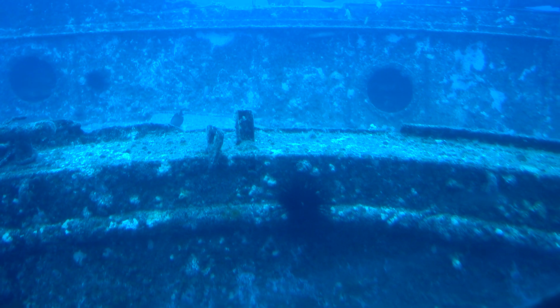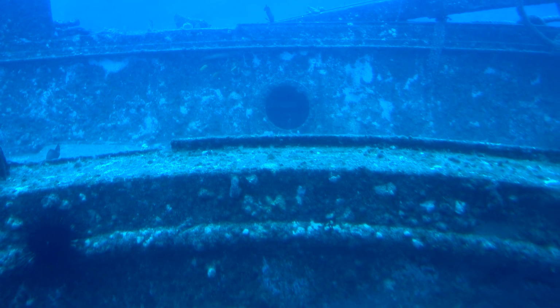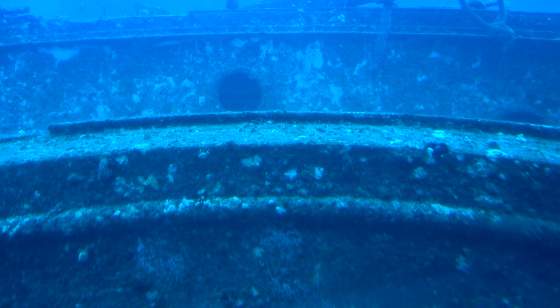We like to see artificial reef structure in a lot of areas of the world where coral reefs are dying because this structure provides a lot of those surfaces that coral needs to start settling again. And you can actually see little colonies of coral growing.